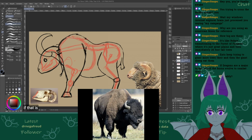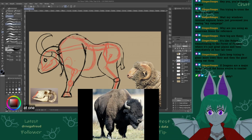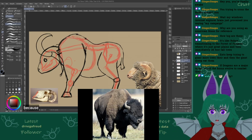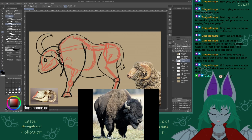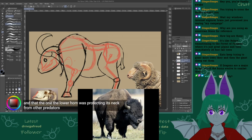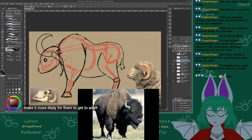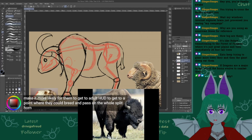If that is what would have naturally occurred over the course of the evolution of these things, that one horn split into two, because the one that had the split horn tended to survive more. It had the upper horn still for the dominance, so it got to breed more often, and the lower horn was protecting its neck from other predators, obviously other than the dragons. Can't really stop that, but it would at least make it more likely for them to get to adulthood, to get to a point where they could breed and pass on the whole split horn bit of genetics.